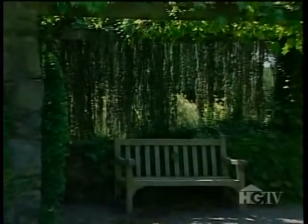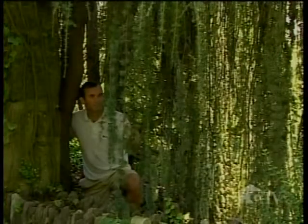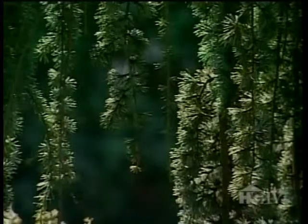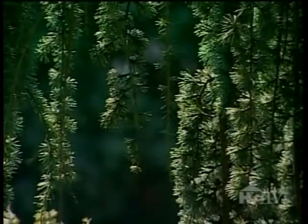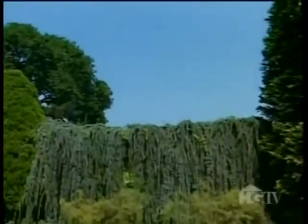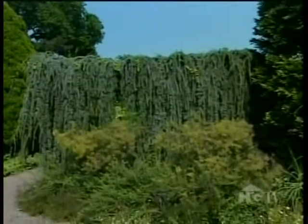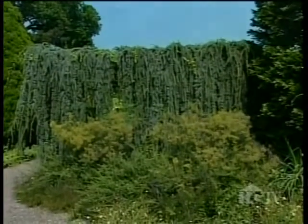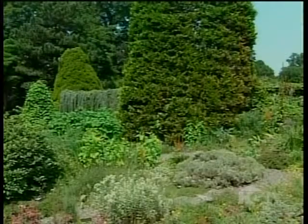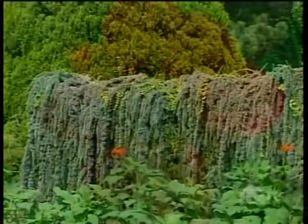Under the pergola there's shade and quiet, and looking through the branches of the weeping blue Atlas cedar, there's an effect like frost on a window, almost an etched effect with the light coming through behind. On the opposite side, in full sun, the powder blue of the needles is what you see most, creating this wonderful curtain of powder blue. It's an unusual effect that's taken gardeners 35 years of patience to perfect.